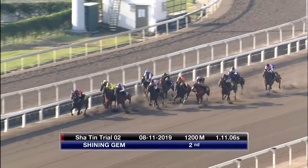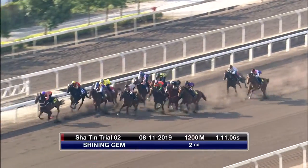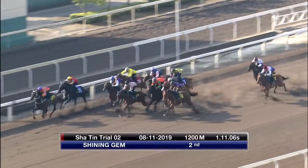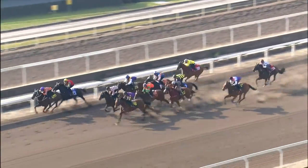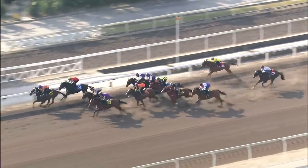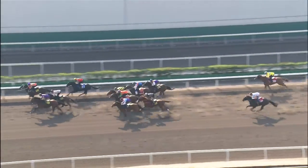Then Shining Gem. This is him trialling as well. His last start, I thought, was very good for 4th behind Mr Lumiere. He was running on at the end, only beaten 3 1/4, and he looked to be under a nice enough hold in this recent trial here. Power King, I think you got Gift of Lifeline there in the centre as well, but he seemed to go to the line pretty strongly.